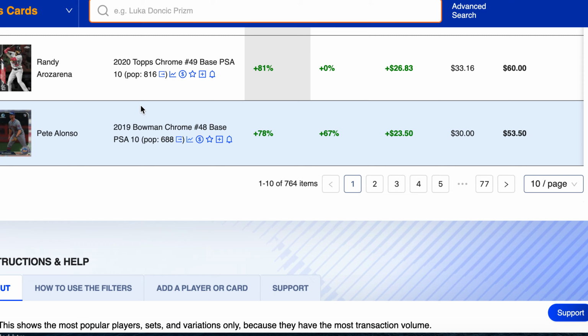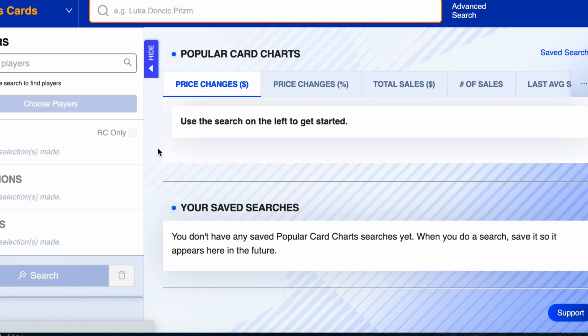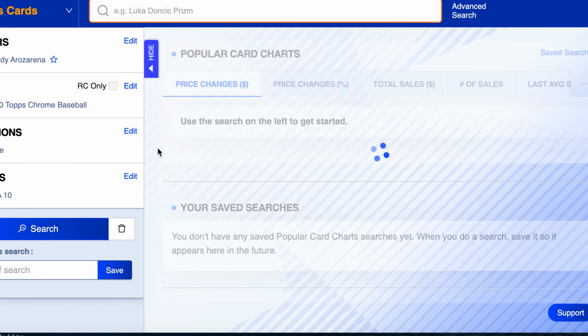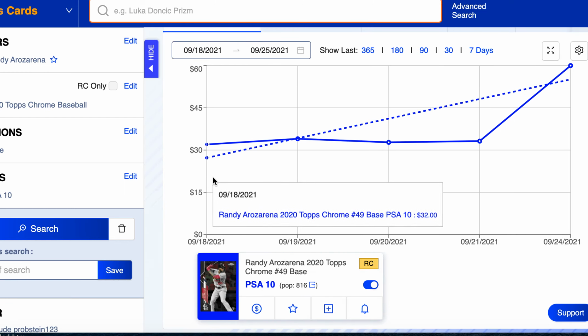I don't know. I can't say his last name. Anyways, Oro Zarina, 2020 Topps Chrome. I don't know him much. Anyways, Topps Chrome, pop count of only 816, up 81% on the week. Pretty solid. Listen, number 10 on the list is up like 78%. This is a pretty good week for baseball cards.